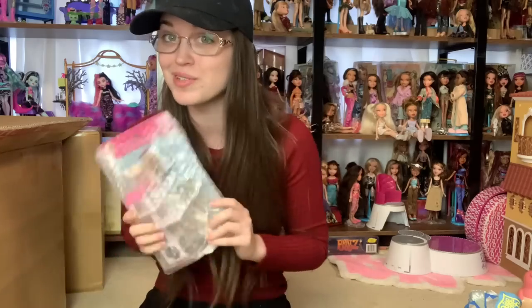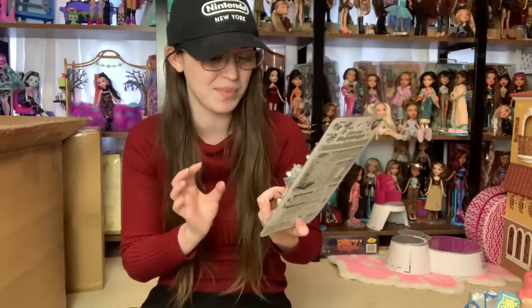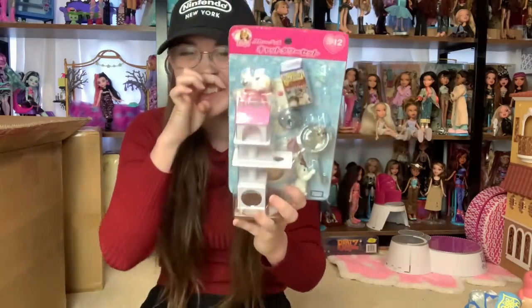If you guys watched my Entertainment Earth haul, I bought this really, really cute Barbie pet set, and I found a very similar set from Japan, so I'm gonna do a video opening both and comparing them, and I think it's gonna be really cool. And oh my god, they're flocked. This one won.